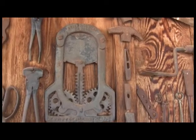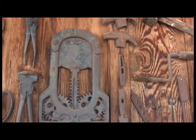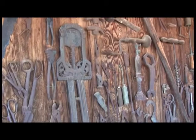What is this little guy here? It says put this next to head. Oh, this is for cutting horns on cattle, a dehorner. This is a small one here, and this is a large one for larger horns.